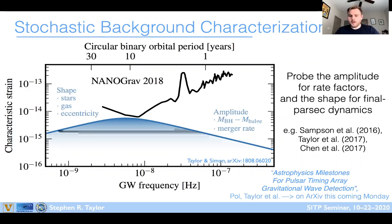So this work should appear on arXiv this coming Monday. It's called Astrophysics Milestones for Pulsar Timing Array Gravitational Wave Detection. That's been led by Nihan Paul, myself, and the rest of NANOGrav as well.